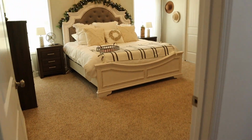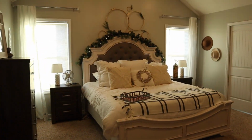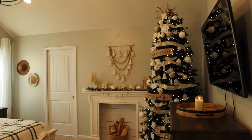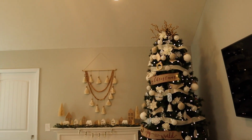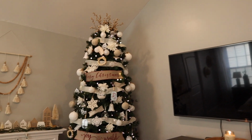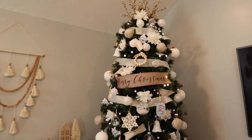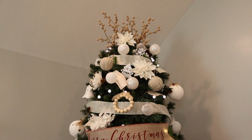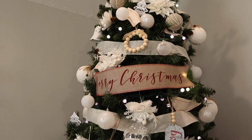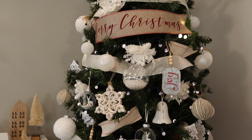Now, last but not least, let's move into the master bedroom. So I have this tree in here. This is a 9-foot tree from Hobby Lobby, and this one used to go into our living room, but I thought it would be better in here because our ceilings are vaulted in here and we have a lot more room. So all of these ornaments are pretty much from Hobby Lobby. I got a lot of them new this year. Some were from last year, but most of them are new from this year.